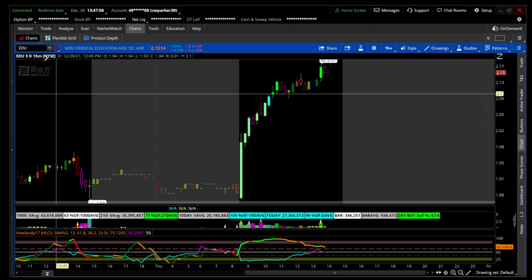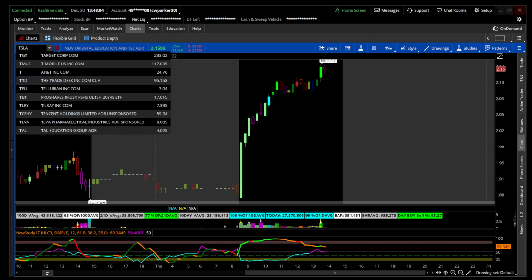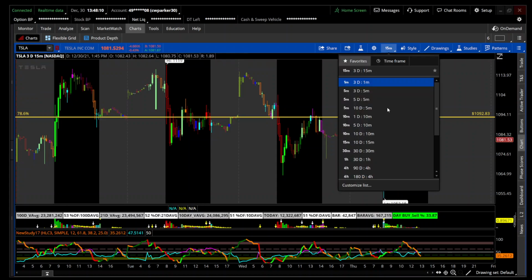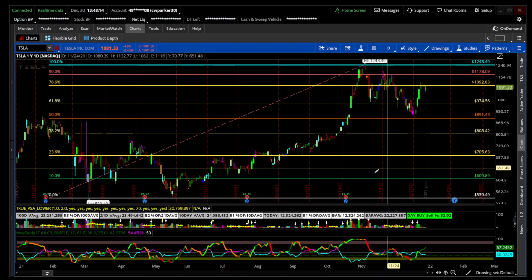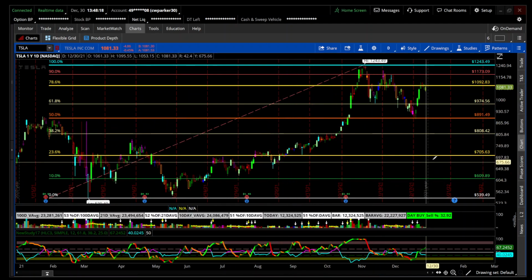So I'm going to push this over to test. Well, will it be Tesla or the SPY? Tesla. So we'll use Tesla. So I'm going to go to a higher time frame, and what's on this chart right now is just my Fibonacci.